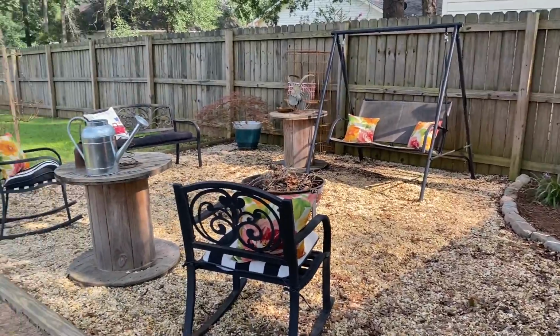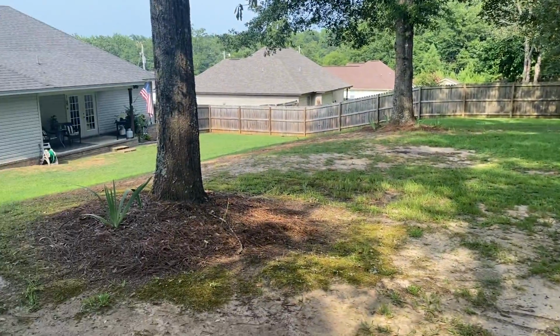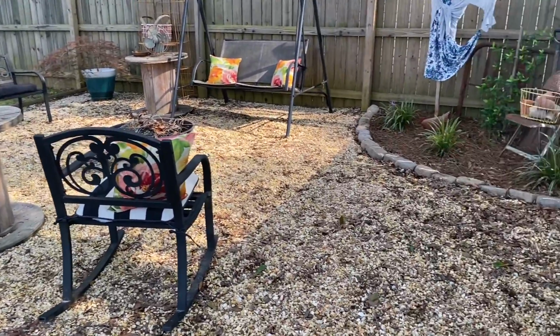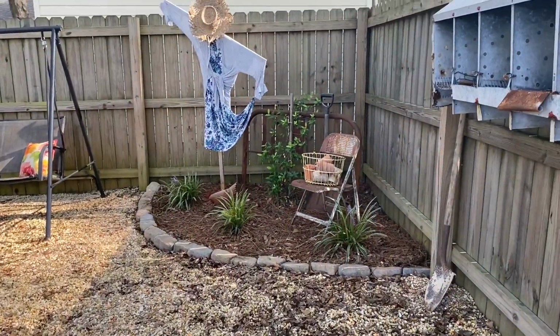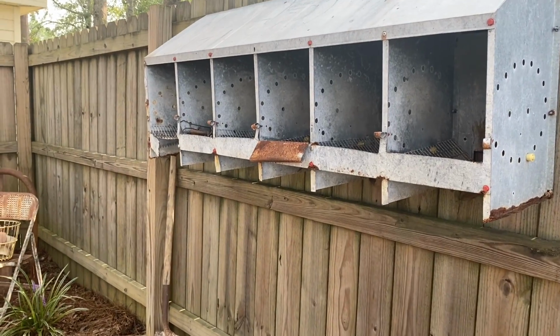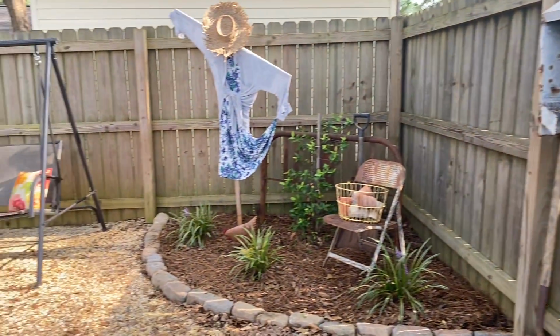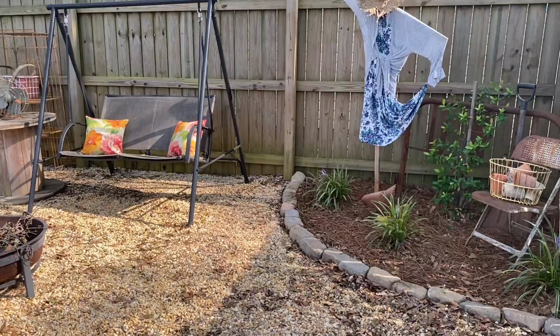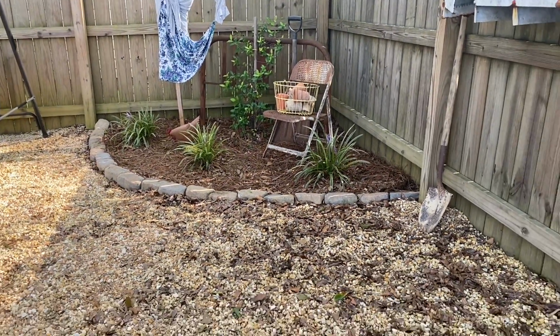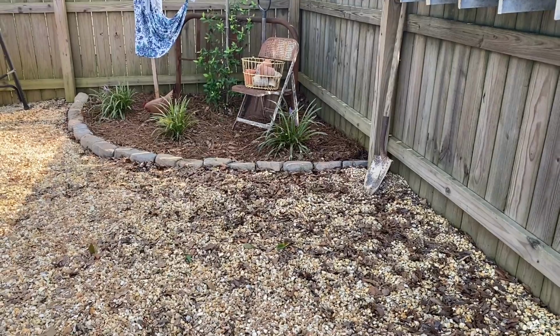Okay guys, now we are up here on top of my hill. There's our little house. And up here we've created a little sitting area. Have my nesting box that I normally have flowers planted in, but y'all, nothing survives up here. No matter what I plant, if it's in a pot, the squirrels will eat it. I have put mothballs and it does not work.